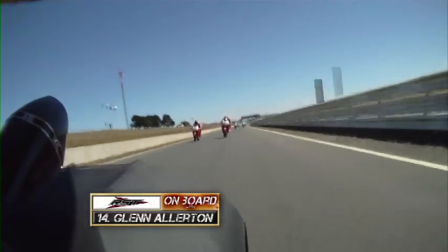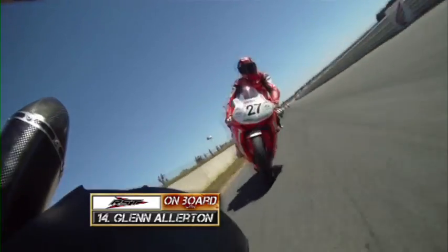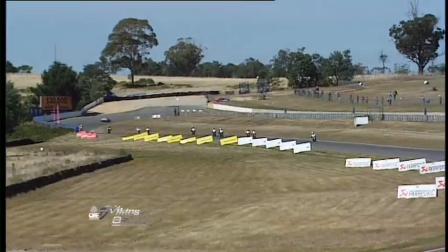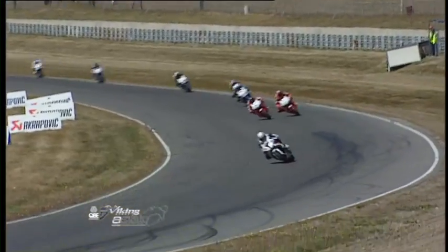The BMW just trying to get away from the pair of Hondas. Now it's Stouffer, right up and into, almost into the back of Glenn Allerton, passed by his teammate as well. So Stouffer really got in there, just way too hot, bit too eager this early in the race, but still with his teammate. Now Allerton's gapped him a bit with that mistake.